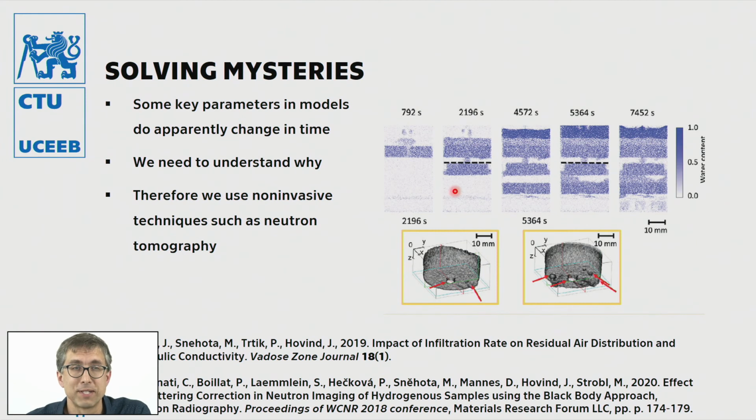There are still some mysteries in soil hydrology regimes of green infrastructure soils, because some parameters in models change in time. They change in the short term and also the long term. And we need to understand more why these parameters are changing.